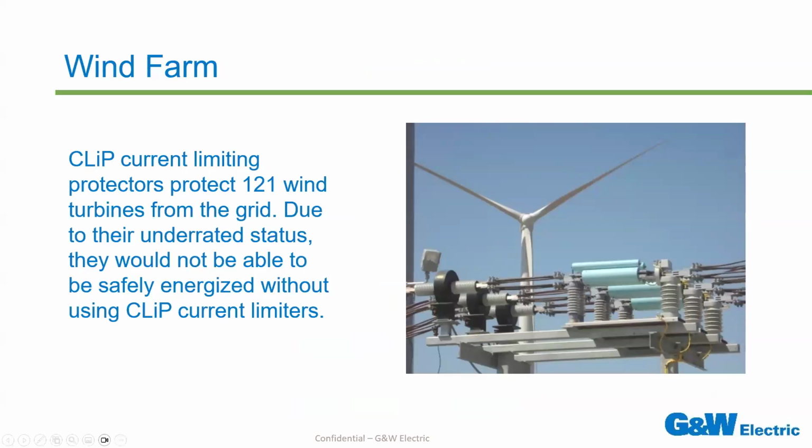Here's another scenario where CLIP current limiting protectors protect 121 wind turbines from the grid. This customer actually got some issues with their utility. They got told most of the way through their project that their fault current levels were going to increase. And they found out that a lot of the equipment inside their wind turbines was now underrated when dealing with fault current from the grid. That's important because the equipment for the turbines and around it is very limited in space. There's only so much space you can work with. So if there is no replacement for that, then you are in a bad situation, and you have to find a solution using some kind of current limiting device. By using the CLIPs, they were able to safely energize on time and ultimately kept the project on time and on budget.